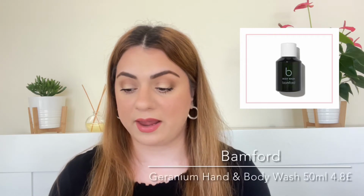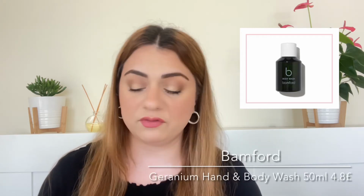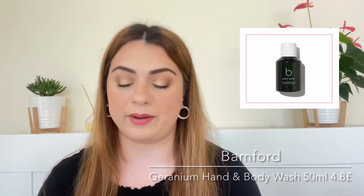Next up, we've got a new brand on Space NK. I actually tried to find this specific product and I couldn't find the brand at all on their website, so I'm expecting it to be launched soon. It's called Bamford. We're getting the Geranium Hand and Body Wash. We're getting 50 ml and it's worth £4.8.